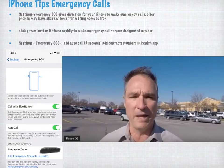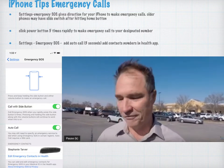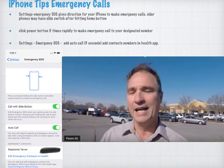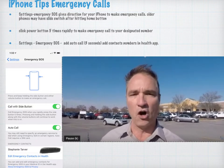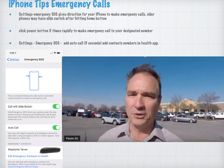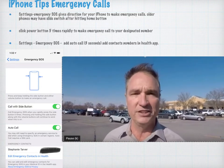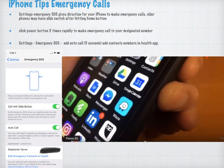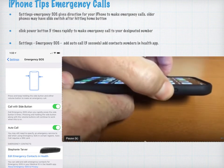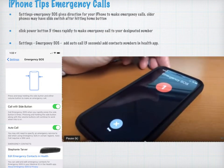If you feel threatened, maybe like someone's following you, you can call for help by taking out your phone, opening the phone app, dialing 911. But let's say you need to do it a lot quicker. Maybe you don't want them knowing that you're calling for help. Most people don't know that you can call 911 from an iPhone without touching the screen. You simply press the on-off button, the one on the right side of the phone, 5 times quickly. It's going to do 2 things: sound an alarm and call 911.